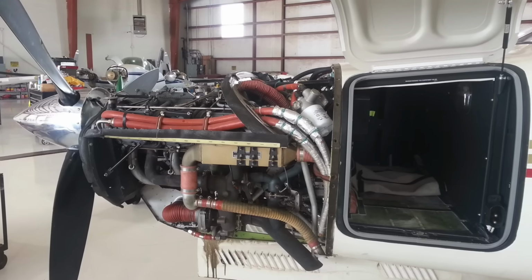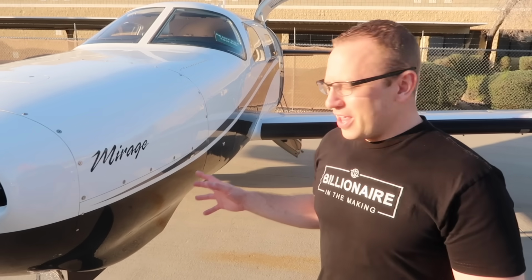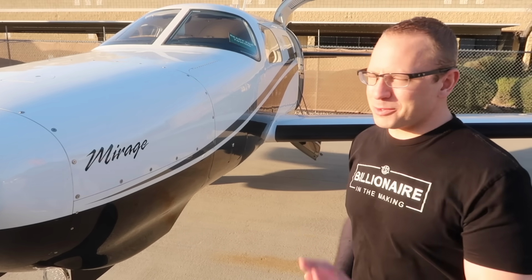And it's twin turbocharged, one for each side. It's a Lycoming 350 horsepower, and it does great. It goes all the way to 42 inches of manifold on takeoff, so it has a lot of power. It climbs really, really well.